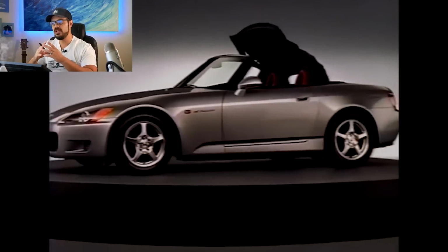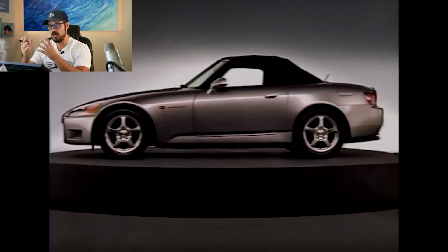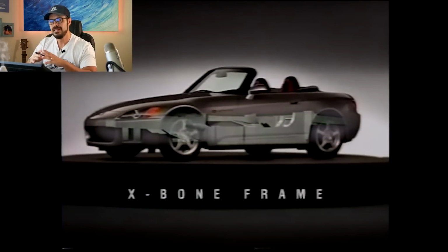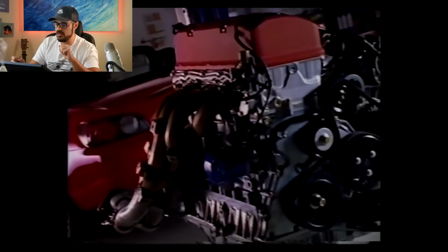It also featured an innovative X-bone frame, which Honda claimed improved the vehicle's stiffness and collision safety. Now I want to jump into Photoshop and show you the differences here between the AP1 and the AP2, both in the front and the rear. There are some subtle differences, but you can clearly tell them apart if you just know what to look for. And once we're done with this, we're gonna of course jump into the redesign of this Honda S2000.